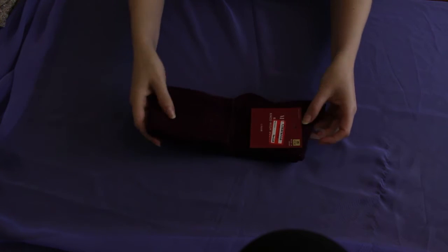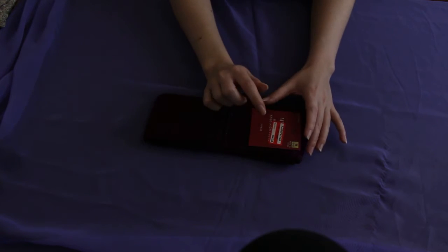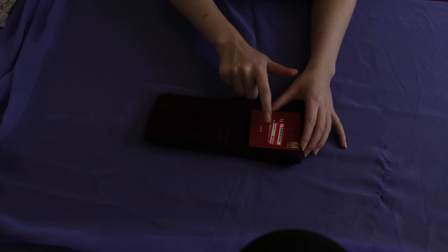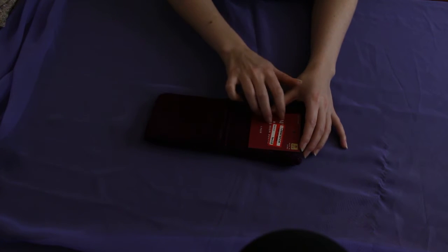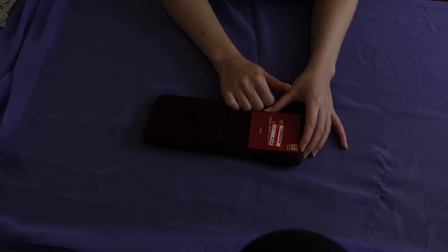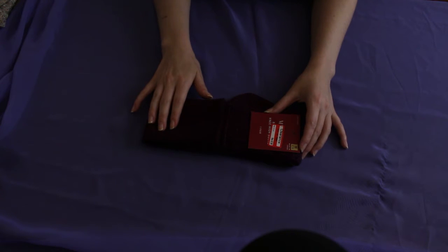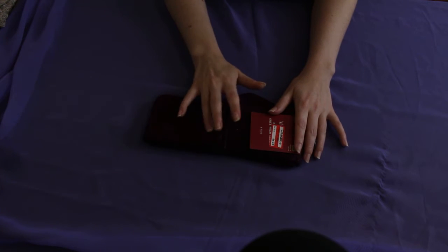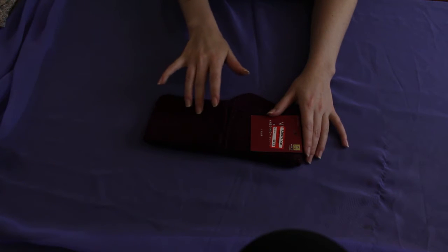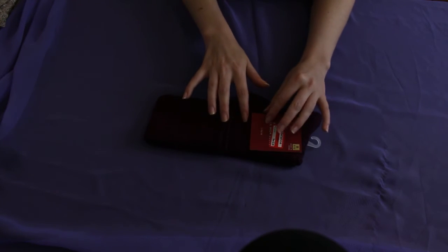So here is the first pair. Now you'll see that there's a clearance tag from Target on here, and I really, really love clearance shopping. I think, and maybe it's a female thing, but I imagine guys are like this too with certain things. I really like to get stuff I like on sale. I don't know, it makes it just that much more fun when you get something that you wanted and you get a good deal on it too.